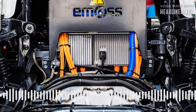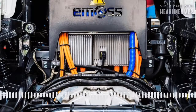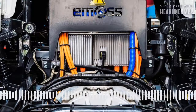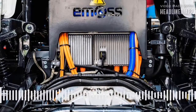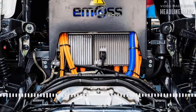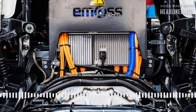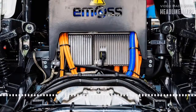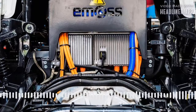So I want to simplify it. It's like your table fan running with electric power. Exactly. But instead, you have a battery which is giving energy to the motor, which is spinning and making your fan run. In this case, of course, it's far more complicated with hardware and software interface, which is making the car run. Exactly. You're right. Whereas your fan is running directly on electricity, the only difference in a vehicle is that you use electricity at home or at your office to charge your battery, and the battery then delivers that energy to the motor.